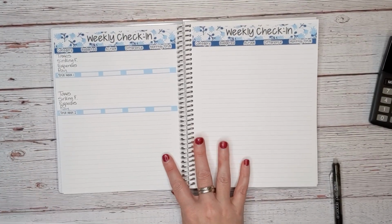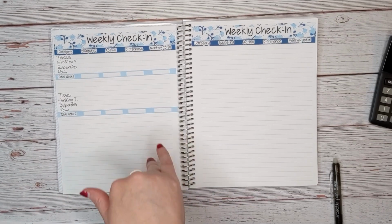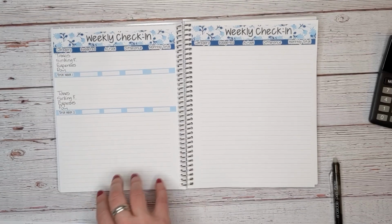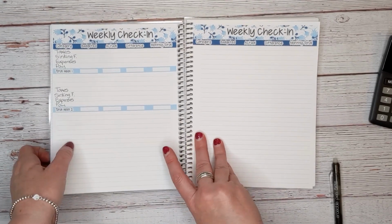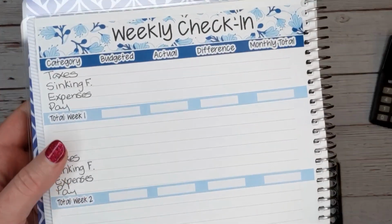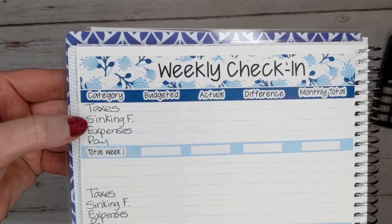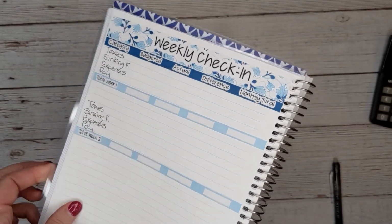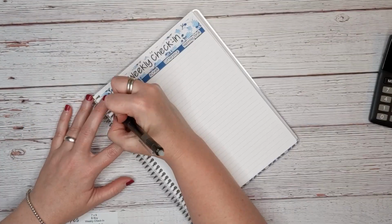I could probably fit all 4 weeks on one page, but that's okay. I'll go ahead and do what I started, and then I just leave the space open for notes. The categories that I currently have are taxes, sinking funds, expenses, and pay. So those are the categories that I will be checking at my weekly check-in each week.